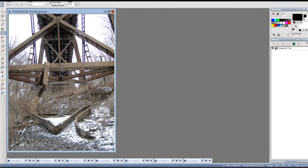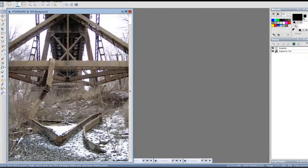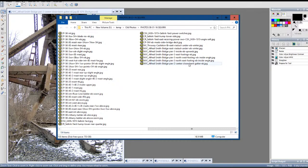And here we have Pier 2, and that is what I think is some sort of rain gutter. It's sheet metal, and it's fallen off from some distance ahead and gotten all banged up. So Alfred H Smith Bridge, pier number 2. I'm sure that's been removed by now.